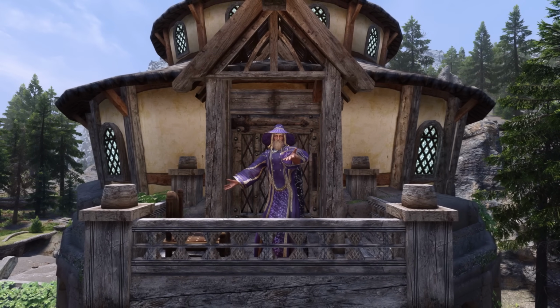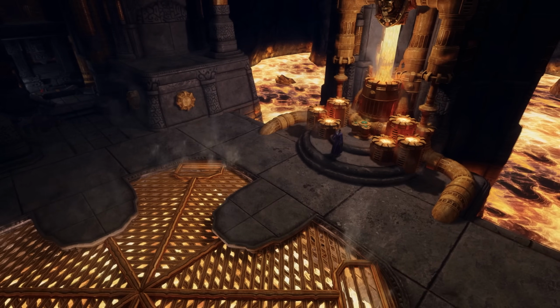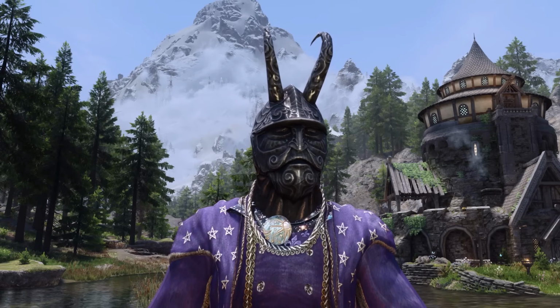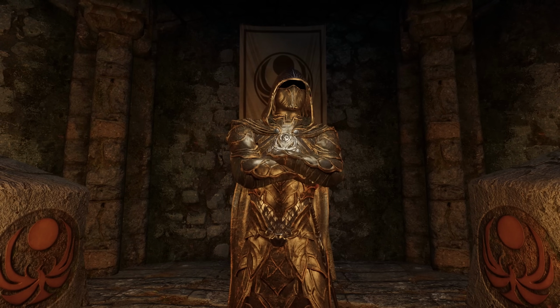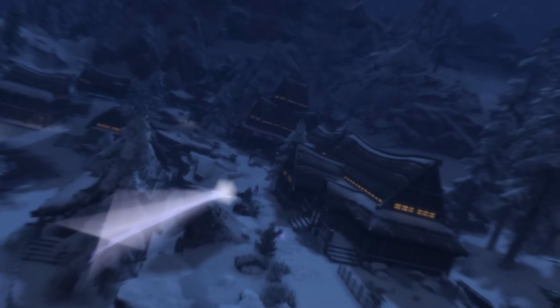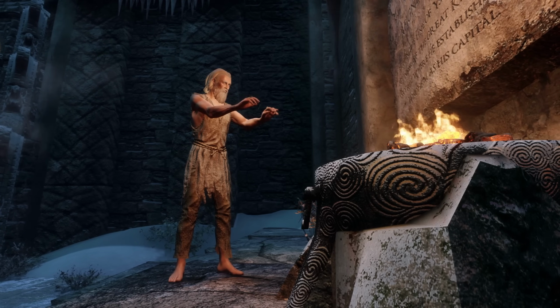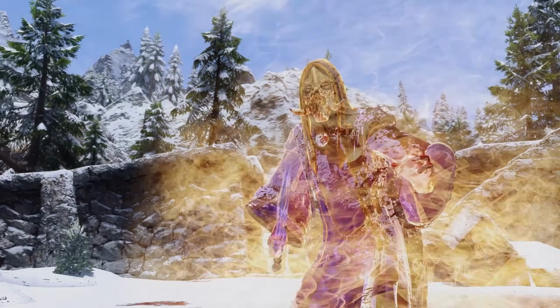Greetings, wizards! Today we're diving deep into the world of Skyrim to uncover the most overpowered unique armors in every single category. From helmets to boots, amulets to rings, I will reveal the hidden gems that will transform you into an unstoppable force. So whether you're a seasoned veteran or a new player, you'll discover some powerful options for your next playthrough. With that said, let's begin.